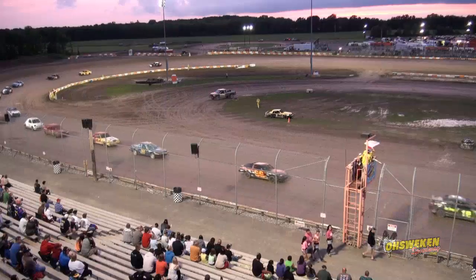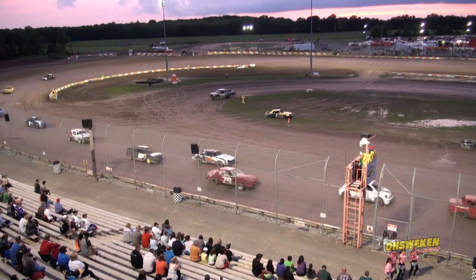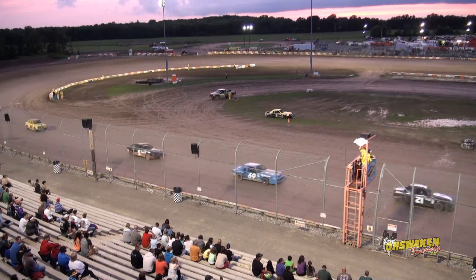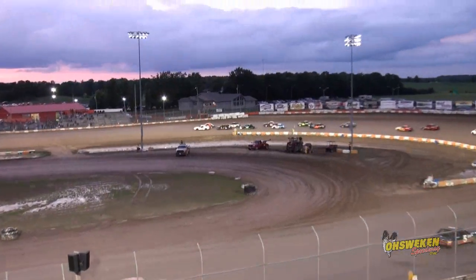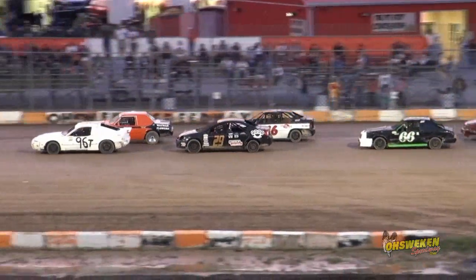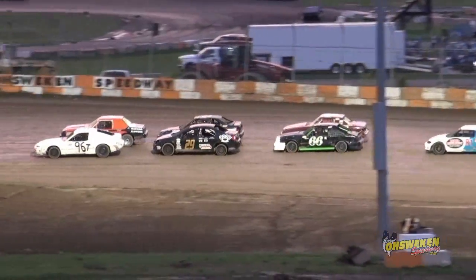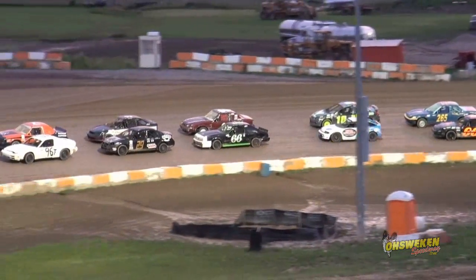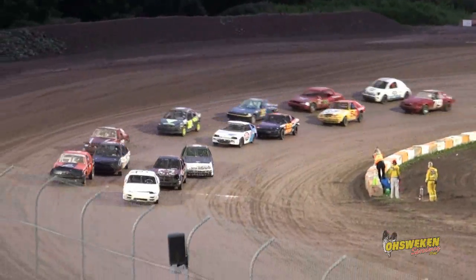Say white flag comes out, the field will double file, and we will get set to take off once more out of turn number 4. To the return here for the Ministocks, up to full power and song as they make it 3 and 4 wide. Keep your eyes open. You never know what you're going to see here with the HRW Automotive Ministocks at Ohsweken. Put on one heck of a show each and every week. 24 cars strong. Here they come.